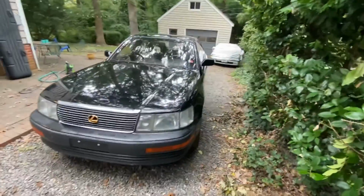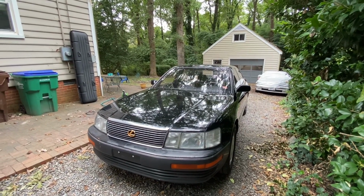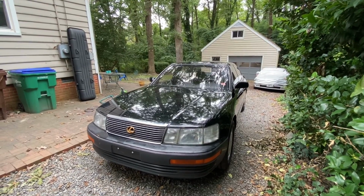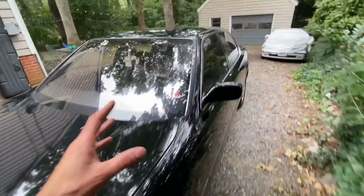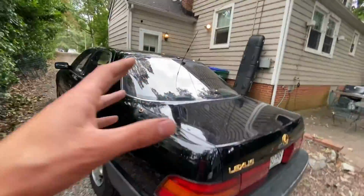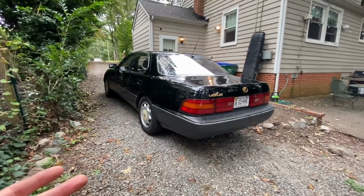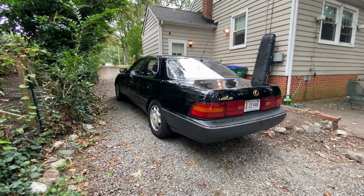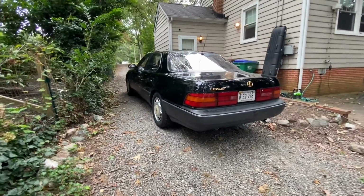So to start off, there's not a whole lot on these cars. Obviously everyone knows they are quiet, luxurious, and they sold well. But this was a huge marketing car for Lexus at the time. A lot of money went into the development of it. They really gave it their best shot, and they nailed it, I think, from a design aspect and a powertrain aspect, the whole package. It really was a game changer and a turning point for the company.